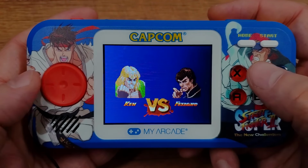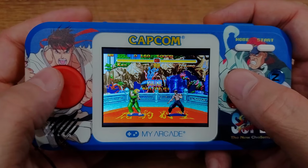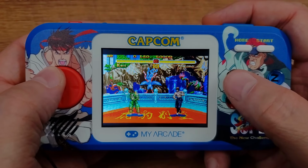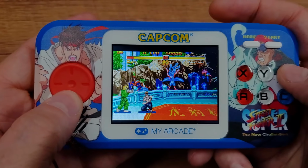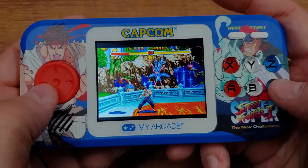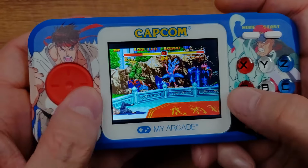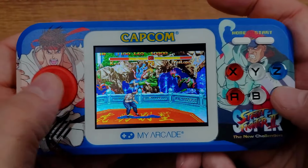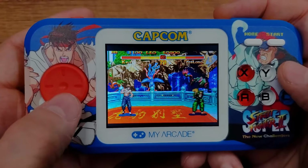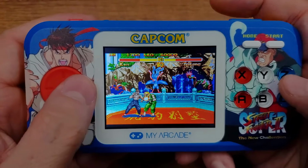So the thing is going to be, oh, I can hear a little compression in the audio samples. Yeah, I'm going to nitpick this a little, but it lacks some clarity. Oh my goodness. Damn it, Fei Long, you're messing with me. Yeah, just taking me a little bit of time to get used to the controls, but I'm pulling stuff off. Yep, there's a Dragon Punch.